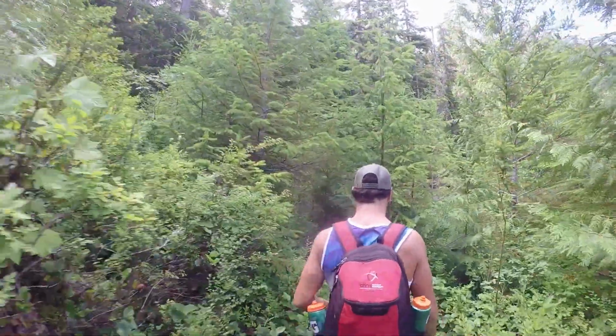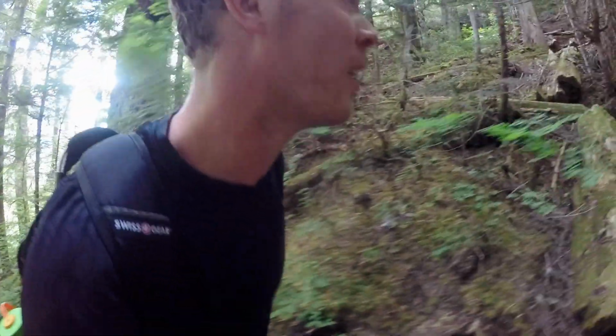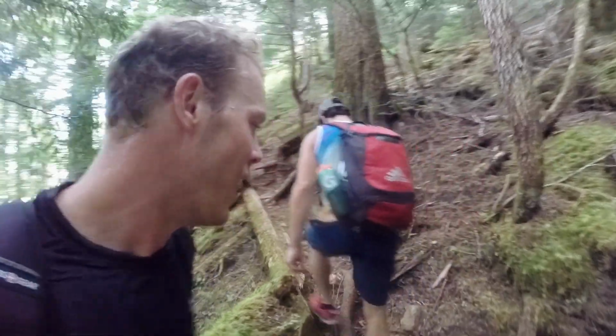Once you start, you're just like, right, this is gonna be tough. Like a couple K in and I'm drenched in sweat. But it's kind of hot and stuffy in this forest. Makes quite a sweaty excursion. It was pretty toasty out and I was like, man, why do we do this to ourselves? It's only 300 meters. Yeah.